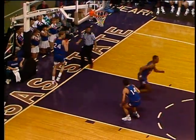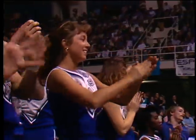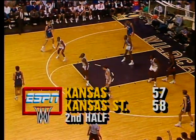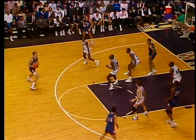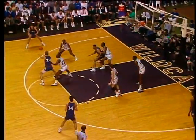57-56. Bledsoe. The tip by McCoy, and once again, Kansas State strong on the offensive glass. That's amazing to me. That is not a big basketball team out there, but they continue to rebound the ball, particularly on that offensive end. 58-57, one-point Wildcat lead.